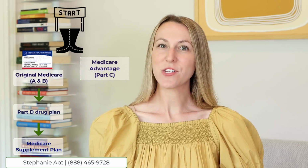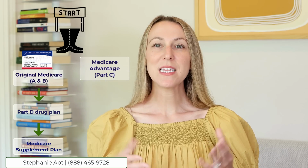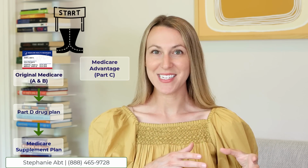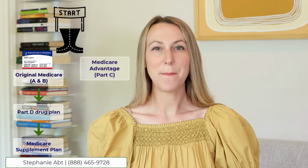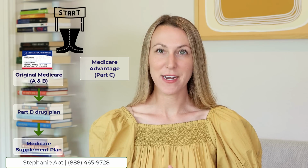Now let's talk about the other path you can take, which is Medicare Advantage. Medicare Advantage plans are also known as Part C of Medicare, but really these are plans that are alternatives to your traditional Medicare benefits. Private insurance companies contract with Medicare to offer these managed care Medicare Advantage plans.